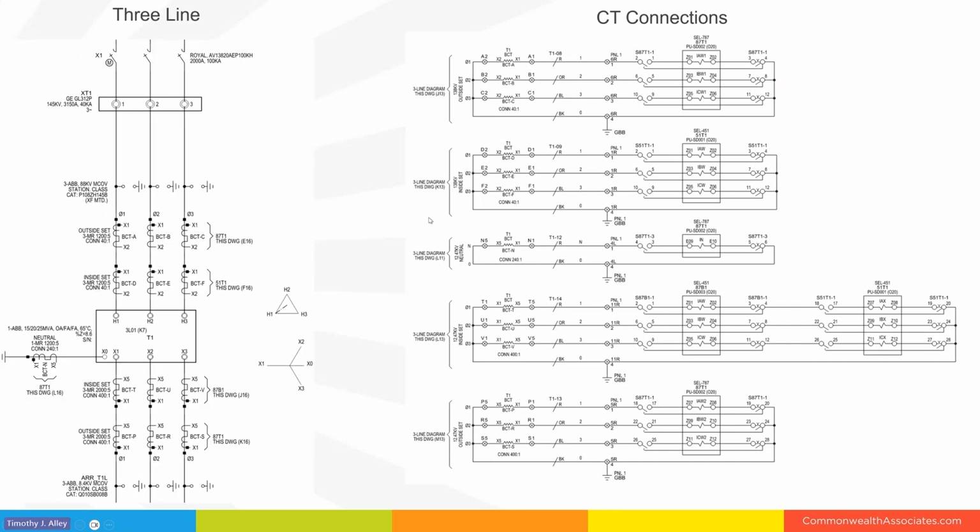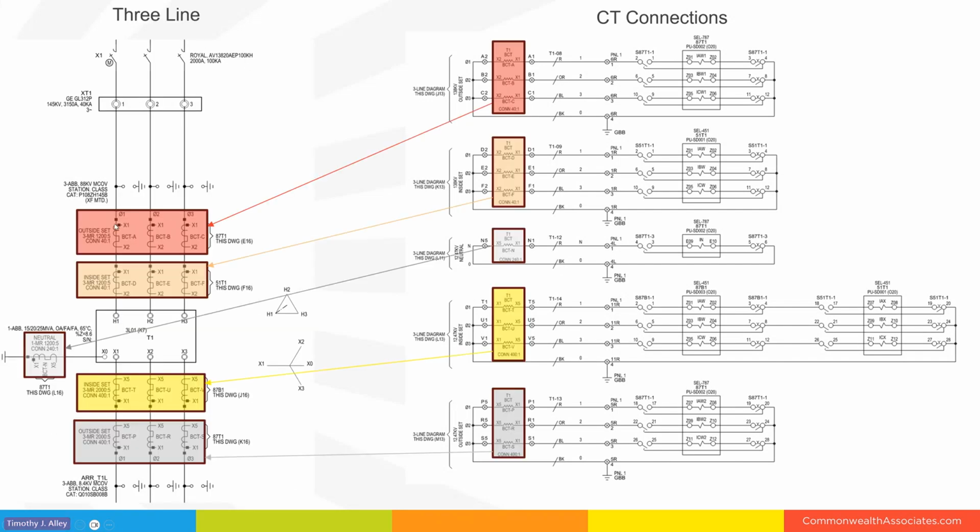Now, working with your three-line diagram, you could put your three-line diagram together. And so this CT over here on top is the same CT over here on top. And to relate them so that they're together, you just name this CT the same as what this is. Now this one will still be the parent, and then this one will be the child. And when you name that, it'll pull the data from the parent onto the child. And notice how the phases came over with it. So you can get a visual of what's connected to what phase. And you do that for all your CTs.